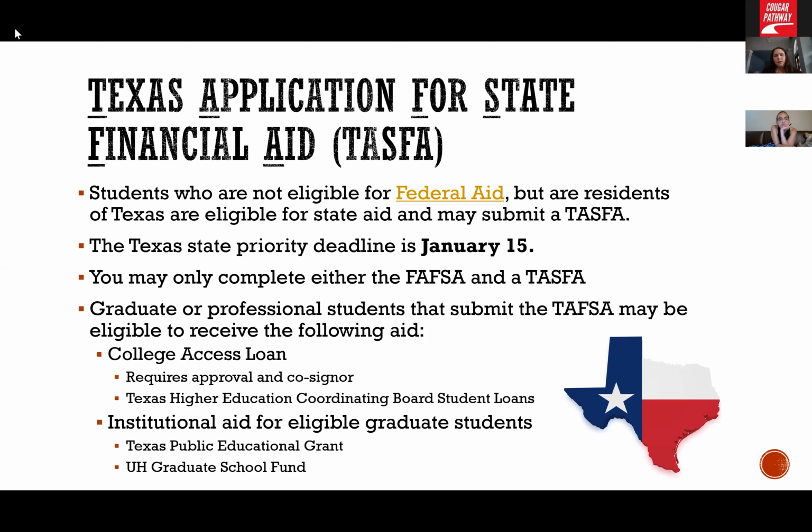If you're not a citizen, you aren't qualified for federal aid. That's the requirement of the FAFSA. So the state of Texas then has the TASFA because you might qualify for state aid. The priority deadline is the exact same, January 15th.